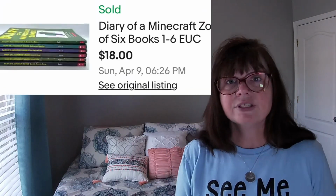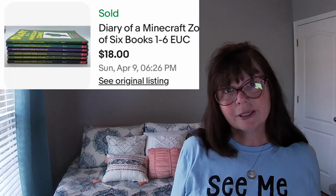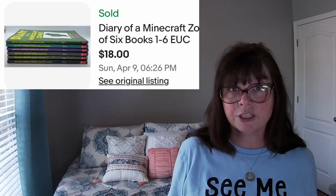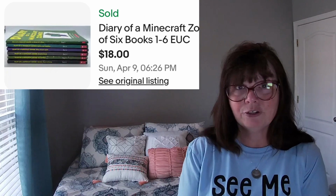In a recent Thrift With Me video, I picked up these Minecraft zombie books. They were only $1 each, and I picked them up because all the books 1 through 6 were there. So I do like picking up book sets. Minecraft is hot. The kids all love it. So I figured it was worth taking a chance for only $1.50. These books sold within 2 days and sold for $18. So that was a definite good flip.